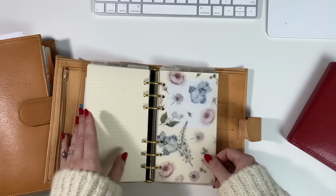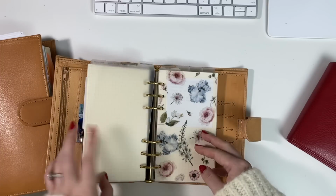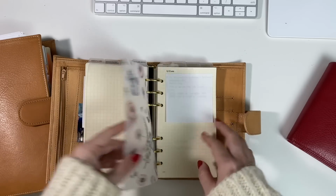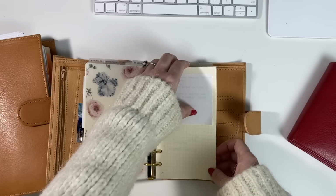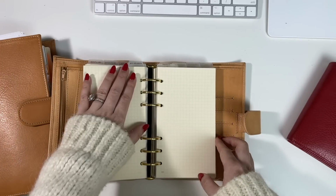So Sterling ink, again, as you can see, I just used this type of inserts, and I just started out with this vellum from my shop from the October collection, and then I just keep a to-do list up front so I can kind of check them off as I go. And then I just have several pages in the back.